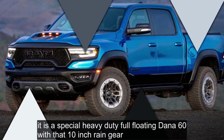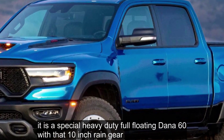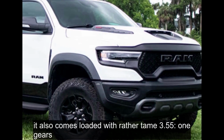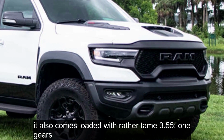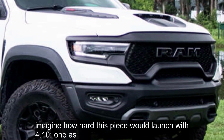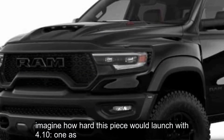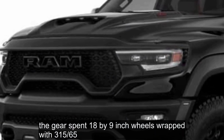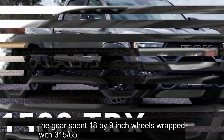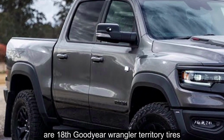It is a special heavy-duty full-floating Dana 60 with a 10-inch ring gear and an electronic locking differential. It also comes loaded with rather tame 3.55:1 gears. Imagine how hard this beast would launch with 4.10:1s. The gears spin 18 by 9-inch wheels wrapped with 315/65 R18 Goodyear Wrangler Territory tires.